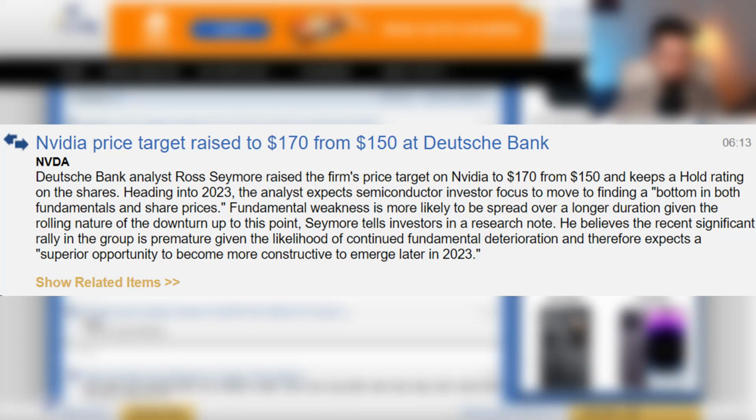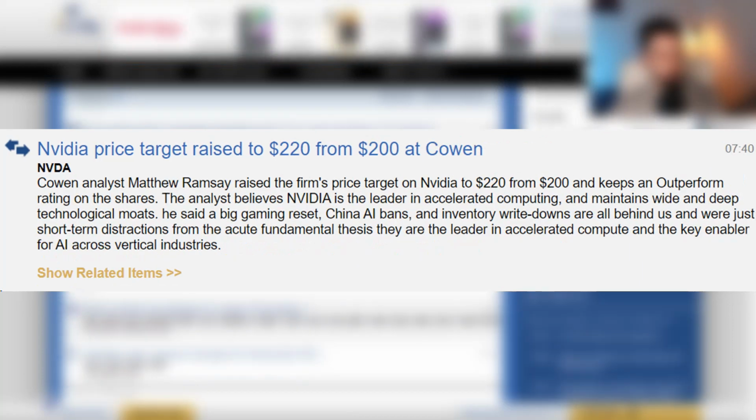and therefore expects a superior opportunity to become more constructive to emerge later in 2023. And the last one, which came on Monday from a Cowen analyst called Matthew Ramsey, raised the firm's price target on Nvidia to $220 from $200 and keeps an outperform rating on the shares.